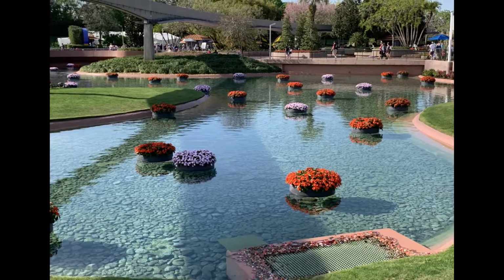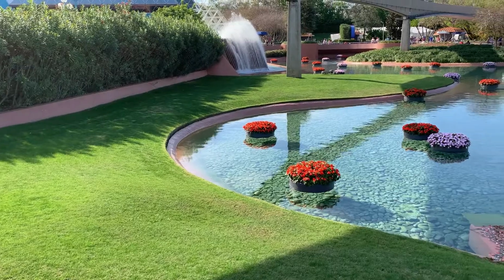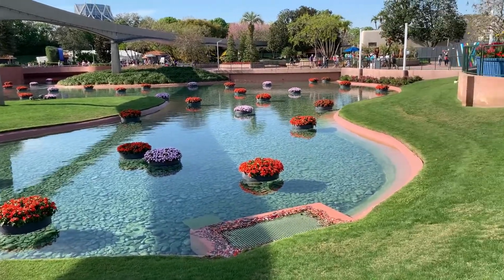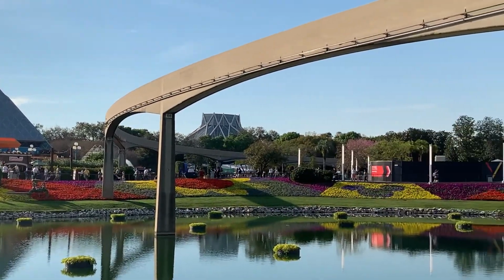You'll also find plants growing on the water at Disney. The containers displayed here are the same ones you'll see out on the Future World lakes, full of plants and colorful flowers. More than 140 floating gardens rest on these lakes, nourishing themselves with absorbent fabrics that extend below the water's surface.